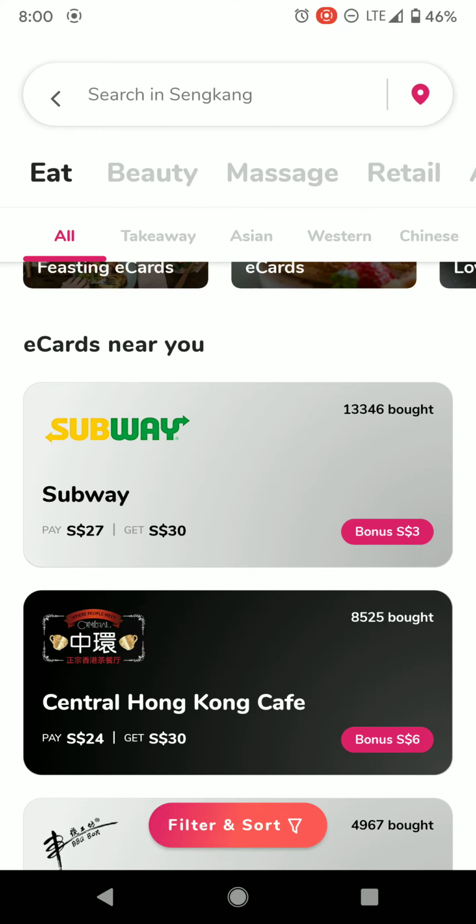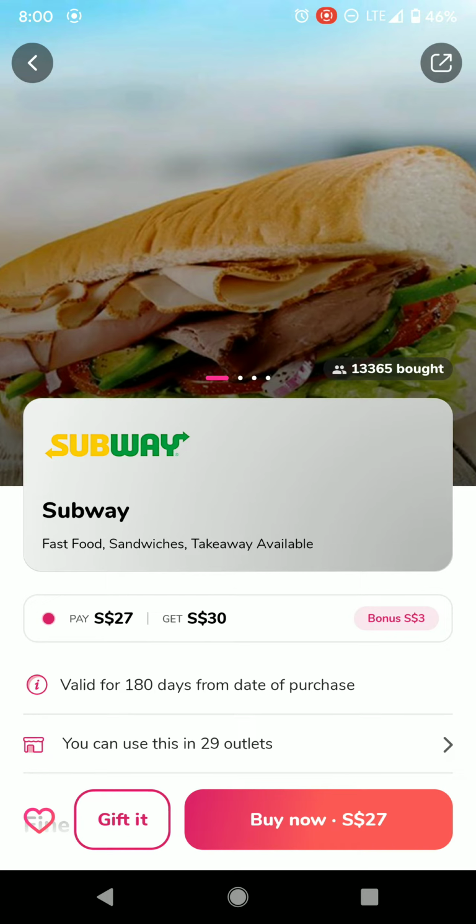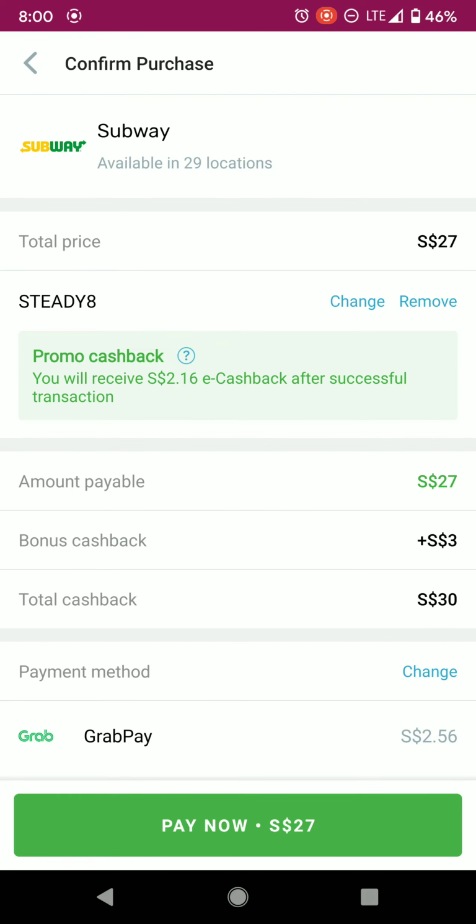For example, Subway, you can get $30 by paying $27. Okay, so you can just go ahead and click pay now using GrabPay. Okay, so this one is just an example.